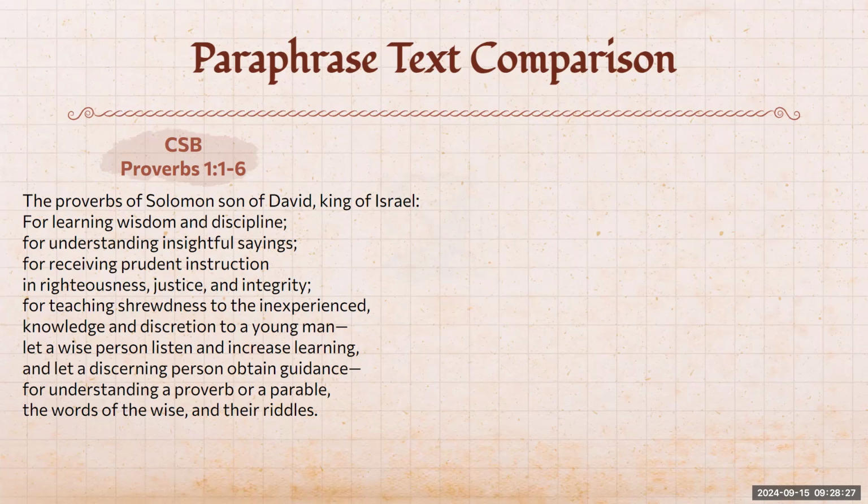This is not a paraphrase. This is just how most translations handle the text of Proverbs 1 through 6. But this is going to be brought up just so you can see, if you're not familiar with Proverbs 1, how paraphrase works. So Proverbs 1 through 6 reads, as typical in most translations, the Proverbs of Solomon, son of David, king of Israel, for learning wisdom and discipline, for understanding insightful sayings, for receiving prudent instruction in righteousness, justice, and integrity, for teaching shrewdness to the inexperienced, knowledge and discretion to a young man. Let a wise person listen and increase knowledge, or increase learning, and let a discerning person obtain guidance. For understanding a proverb or a parable, the words of the wise and their riddles.